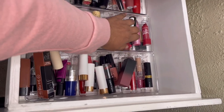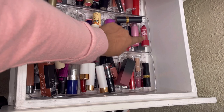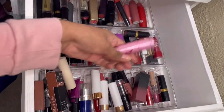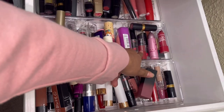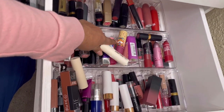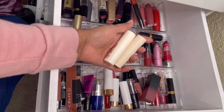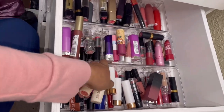I have Revlon. This is the only lip balm from, what is it called? Jeffree Star. I almost forgot. So I have some from Shop Miss A. This is also from Shop Miss A. So this is from Beauty Creations. This is the one I thought I got confused with because they look pretty similar.